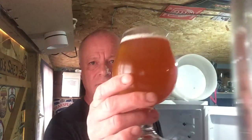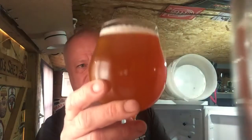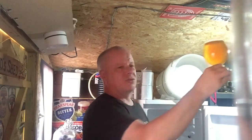Drinking a beer. It looks dark on there, well, it's quite hazy. I've called it the no name pale ale because I keep forgetting how to pronounce the bloody beer. It's got Mandarina Bavaria, still got it wrong, and Olinka hops. It was 200 grams during the boil.